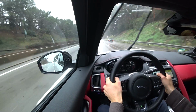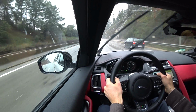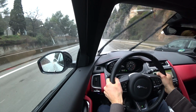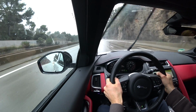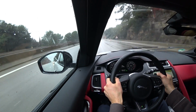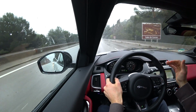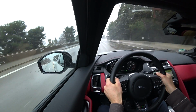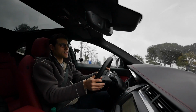Visibility, well, to the rear you have this really flat rear window. Still, it gives you better visibility to the rear than you would expect from the exterior. Also to the sides, it's still quite okay. The B-pillar is a little thick, but other than that, still quite okay. The interior really comes a lot towards you. That makes a little bulky feeling, but of course the car feels sportier than the F-Pace.